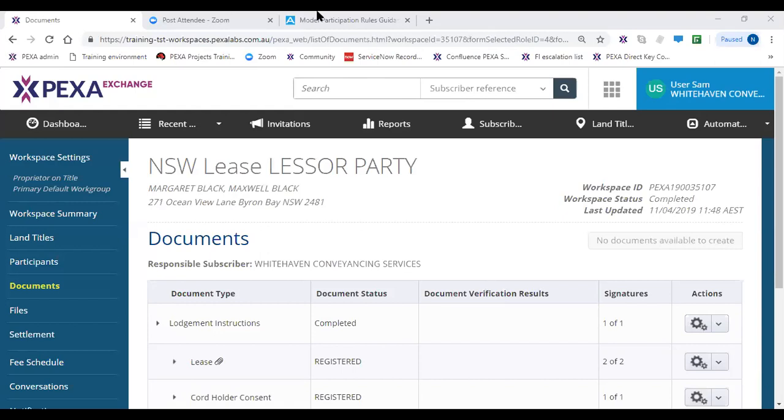Okay, so we do have a couple of questions. So just in terms of fees, guys, because this is a standalone workspace, you will be direct debited the fees. So I've completed this transaction before 9 p.m. tonight, which means that my fee paying account that is registered in PEXA will be direct debited, and I'll get a statement of the registration fees that I have paid later on tonight. The other thing that I do just want to clarify is that both the lessor and the lessee party are getting a PEXA fee. Only the lodging party is getting the lodgement fees.